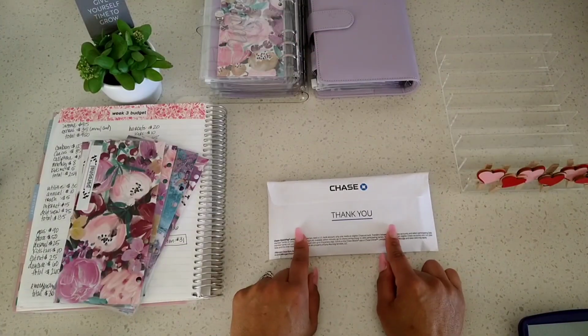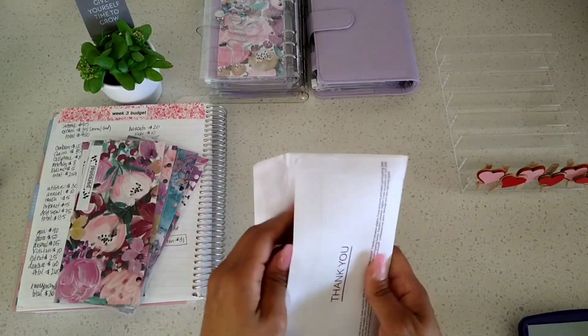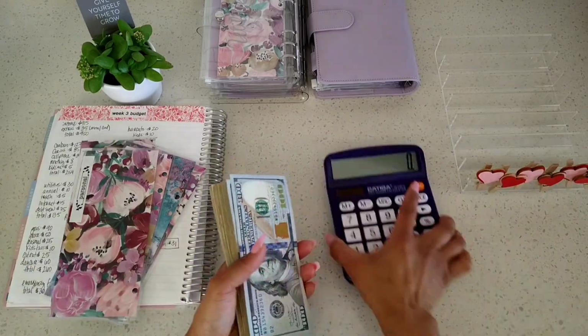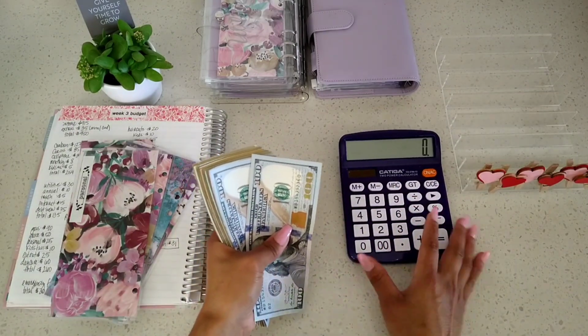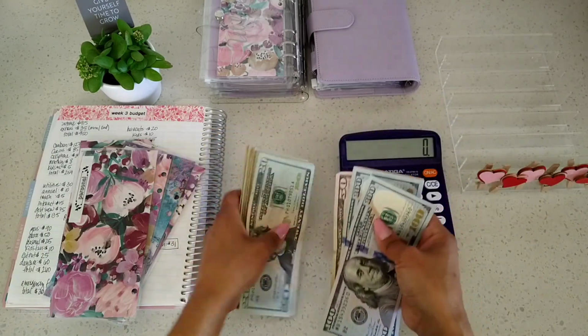So let's get to counting this money. It should be $915. Let me bring this out. I have $100, $200, $250, $300, $350.